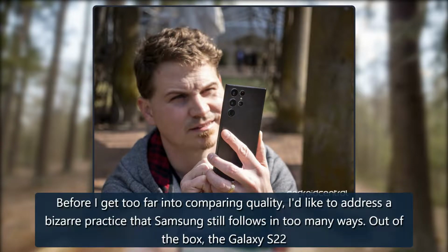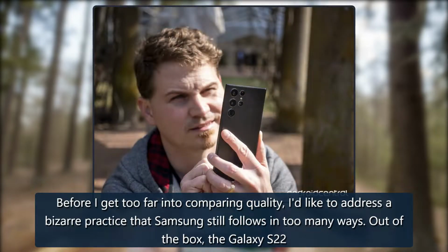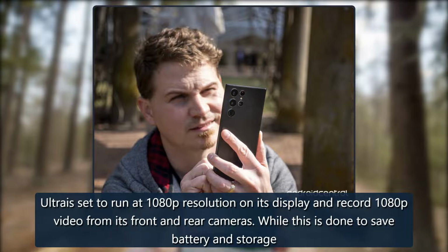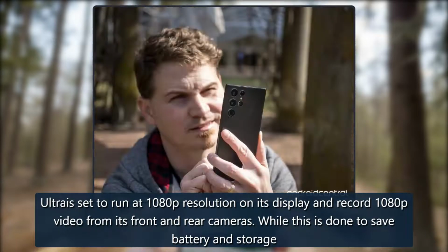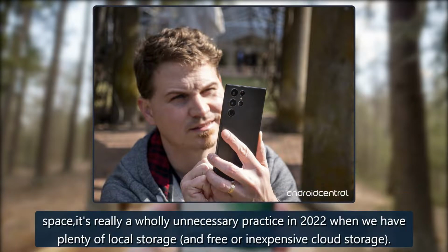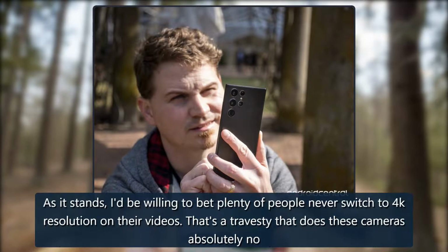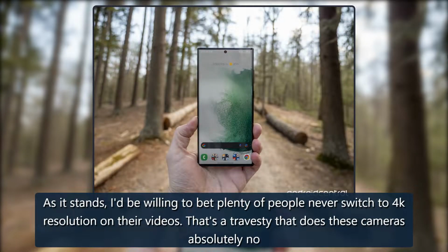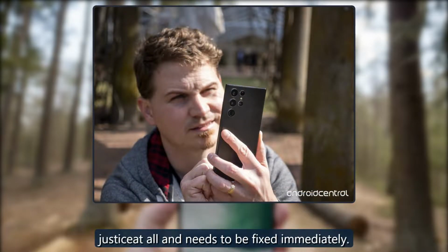Before I get too far into comparing quality, I'd like to address a bizarre practice that Samsung still follows in too many ways. Out of the box, the Galaxy S22 Ultra is set to run at 1080p resolution on its display and record 1080p video from its front and rear cameras. While this is done to save battery and storage space, it's really a wholly unnecessary practice in 2022 when we have plenty of local storage and free or inexpensive cloud storage. As it stands, I'd be willing to bet plenty of people never switch to 4K resolution on their videos. That's a travesty that does these cameras absolutely no justice at all and needs to be fixed immediately.